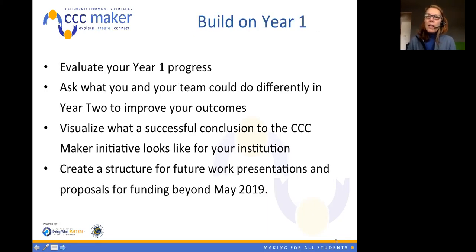Okay, so sustainability is one thing, and then building on what you've learned from year one. So go back and look at your year one work plan critically, and really evaluate what you were able to achieve and what you felt took longer or you were not able to get to in year one that you may want to carry into year two. Think about ways that you could refine the way you're thinking about activities to actually leverage one activity into another, so that you're building a structured sort of pathway for people coming into the makerspace.